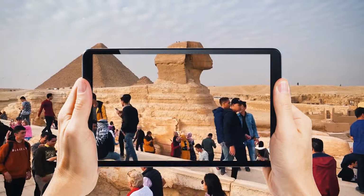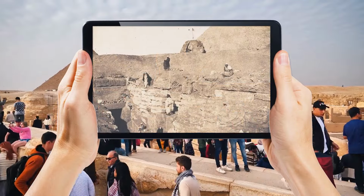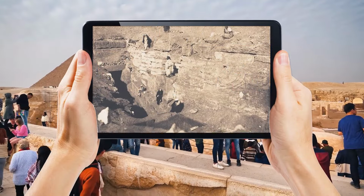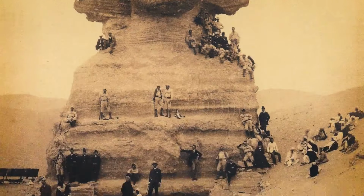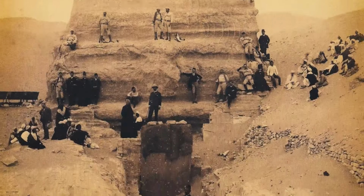For some time, the Sphinx was sort of hidden underground, being covered with sand up to its shoulders. Luckily, in the early 1800s, an adventurer with a team of 160 people dug it out.